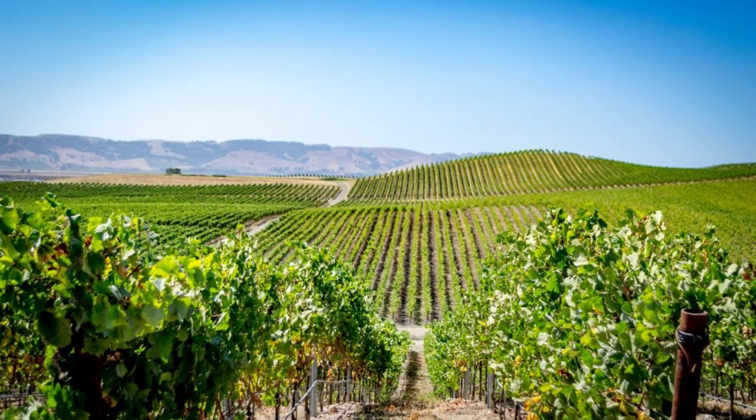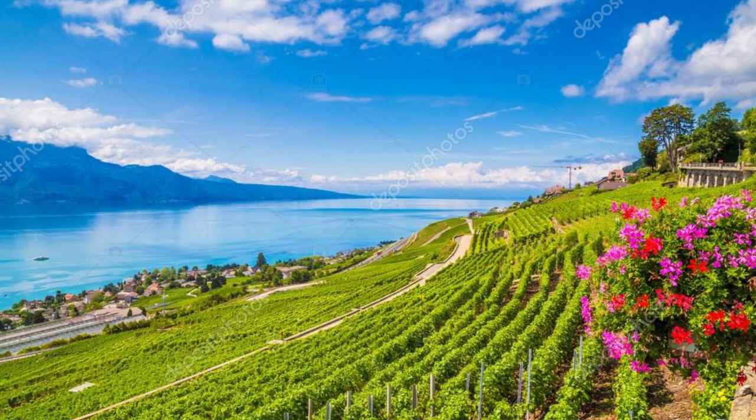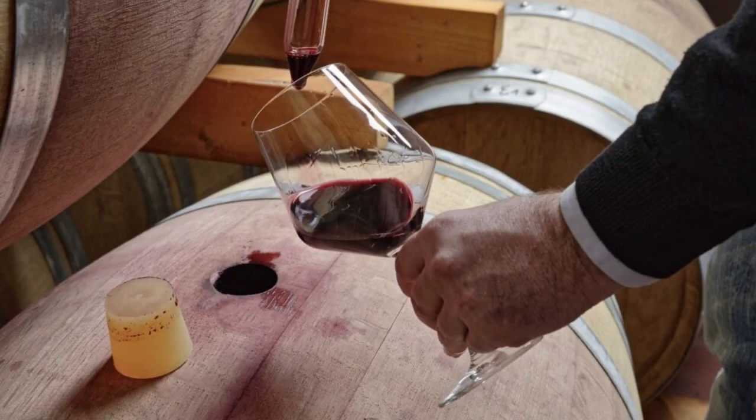First and foremost is quality of grapes and production. Expensive wines a lot of times use grapes from specific regions and specific vineyards that specialize in producing high quality wines. These grapes are carefully selected, harvested by hand, ensuring optimal ripeness of them. Expensive wines also tend to undergo meticulous production processes, including aging in oak barrels, for instance, that can enhance the flavor and the complexity of the wine. And in contrast, cheaper wines may use grapes from multiple sources, including less prestigious regions, and sometimes they use methods of mass production too.